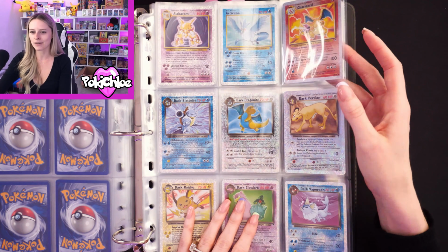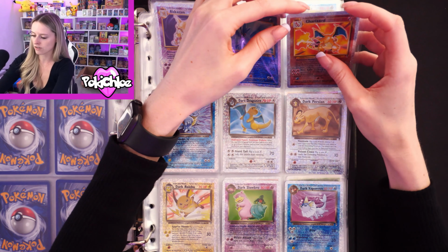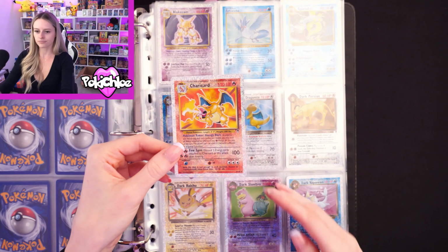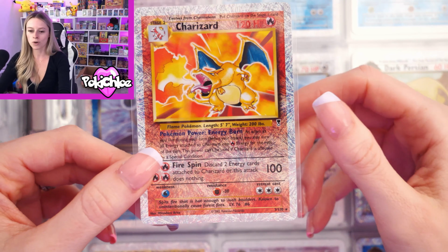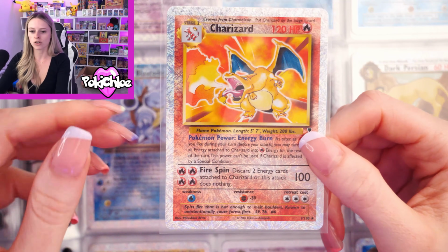Right, here we are. Now we're getting to the good stuff. So here we have the reverse holos. We will take Charizard out again so that you guys can have a look at that. And we shall zoom in. So let me know, what is your favourite card from this set? What is your favourite reverse holo?